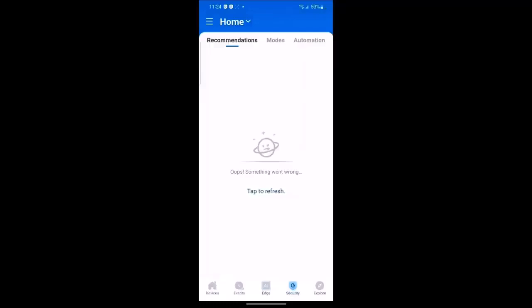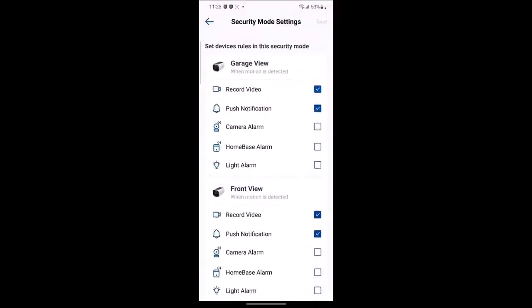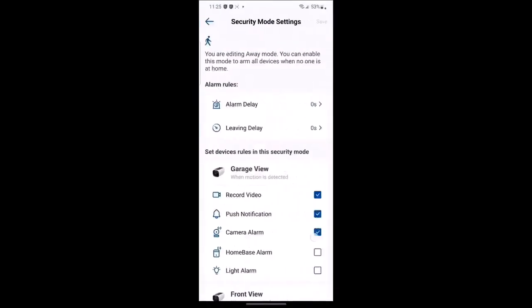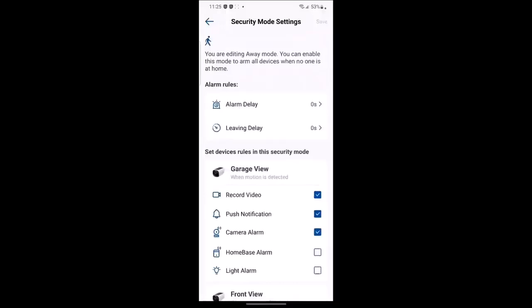So let's look at some of the security features. Okay, the recommendations weren't working, but this is the main thing that I wanted to show you, and these are all the modes. So you can have different modes when you're at home and when you're away, and you can disarm it or have a scheduled maintenance system. So these are some security mode settings that you can have for home, and these are some security mode settings that you can have for when you're away.